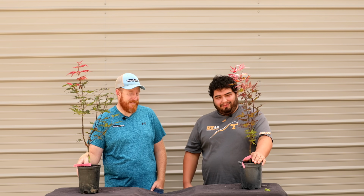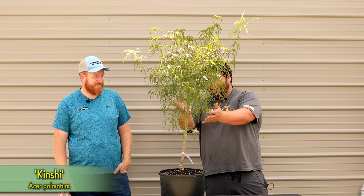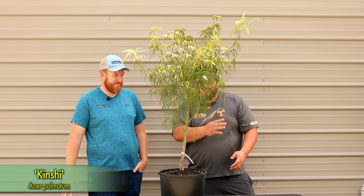I mean, this is an awesome tree, and those new ghosts, man, they're pretty awesome. Next up, we've got 6 gallons of Acer palmatum Kenchi. Yeah, I think this is the largest I've seen this cultivar. I mean, an awesome size, and it is really just showing that thread-like leaf right there. I mean, this thing's looking like Cousin It right now.